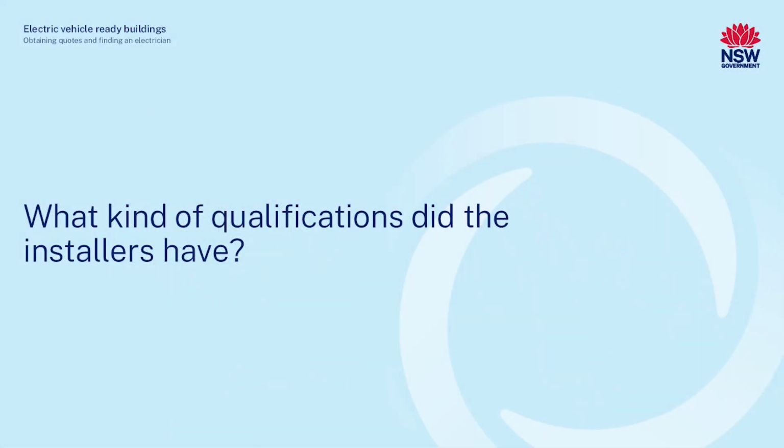And Ross, what kind of qualifications did the installers have? So for the installation work, the qualification requirements are pretty clear. This is electrical work and it's licensed as electrical work.